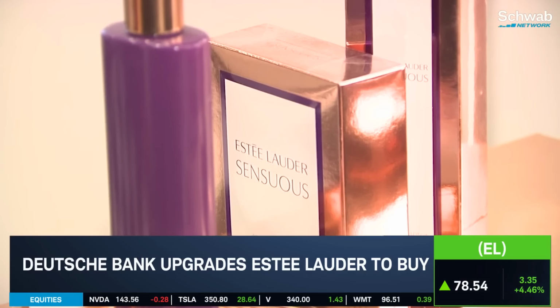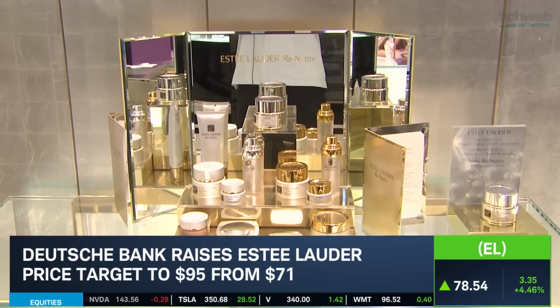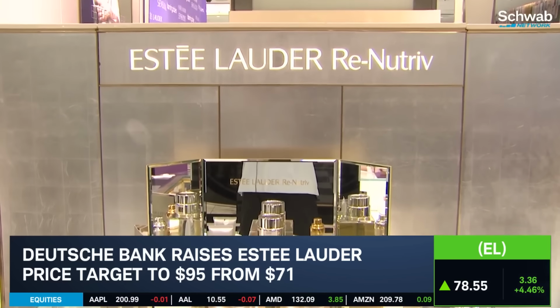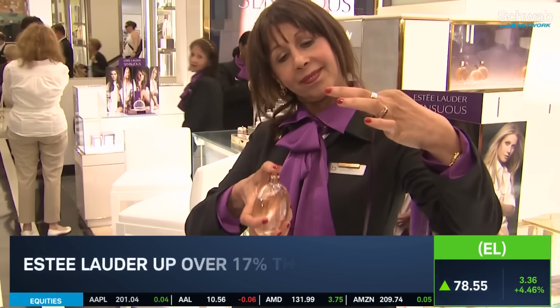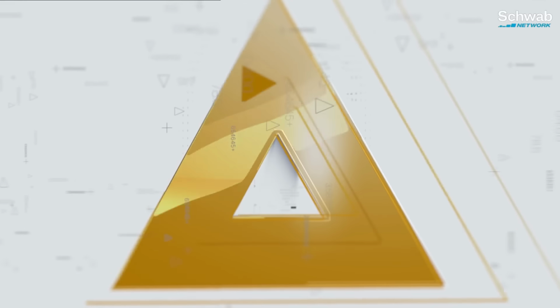Deutsche Bank today, though, with an upgrade to buy from hold. Price target also raised to $95 a share from $71. And they do see increasing evidence that the company's strategy is diversifying well beyond China and travel retail for future growth, which they said is underpinned by moves to accelerate innovation and really migrate decision-making geographically closer to where the business actually gets done.